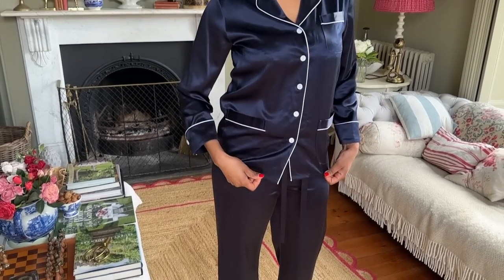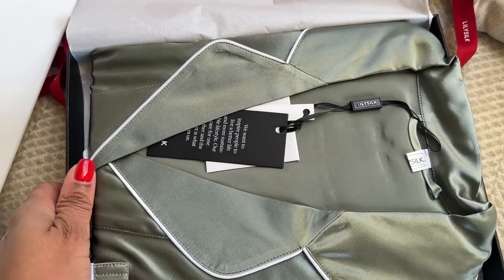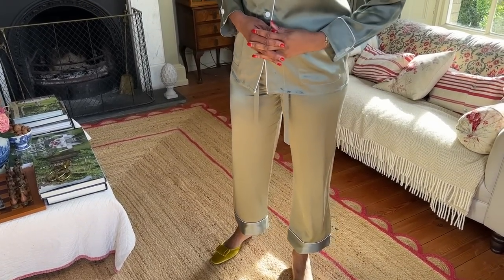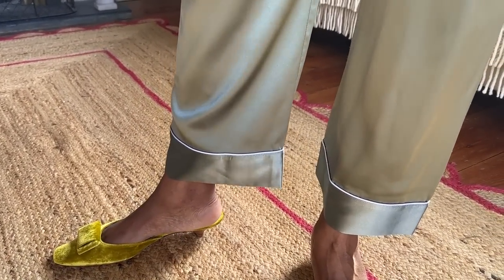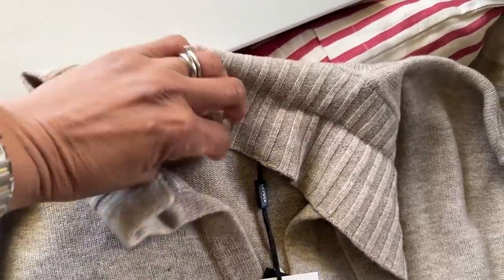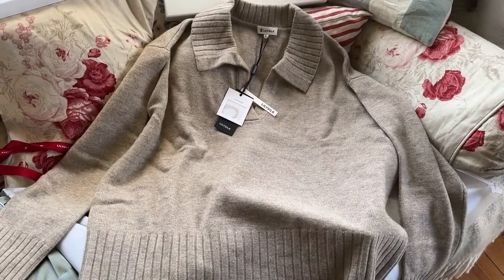A few nights away in the Cotswolds was a great excuse for a new set of pyjamas. And these two sets, made of the finest soft pipe silk, were exactly what I needed. I also chose a warm and stylish V-necked cashmere sweater for those cold days when you want to feel cosy enough to have under a jacket, but not so warm that I couldn't sit in front of a roaring fire in the evening.